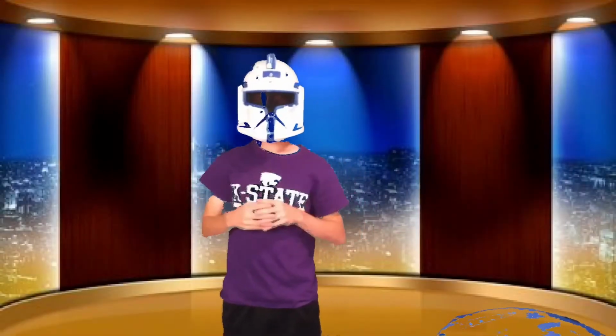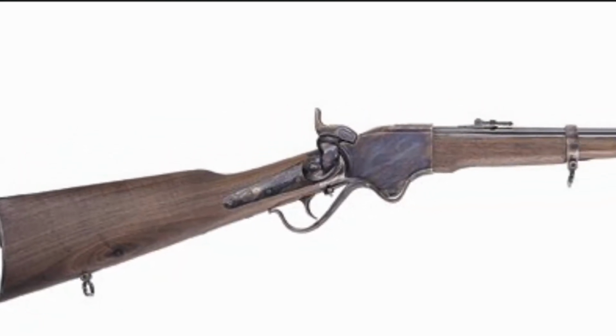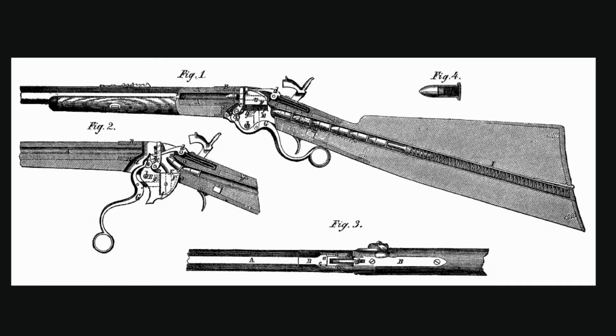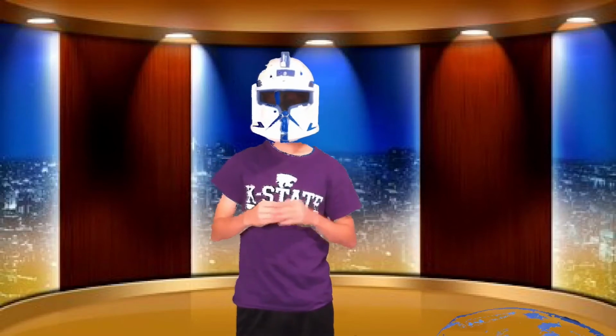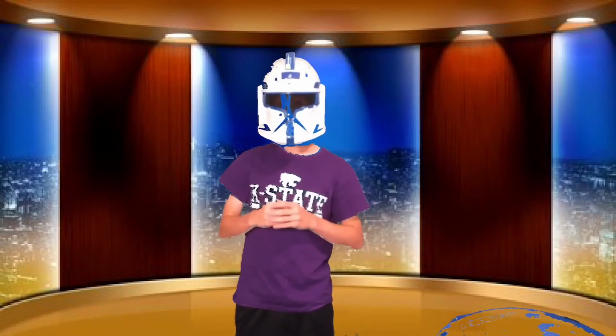Another very important invention would be the Spencer repeating rifle. The Spencer rifle was introduced to the Civil War in 1863. The Spencer repeating rifle was only used by the Union. This was because the southern states did not know how to make them or have the industry to do it. What made the Spencer rifle important?